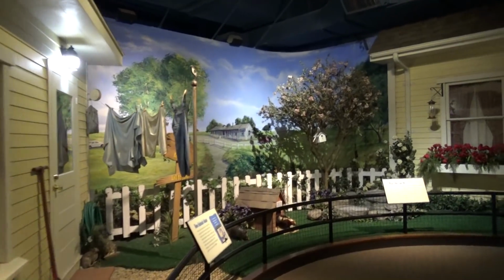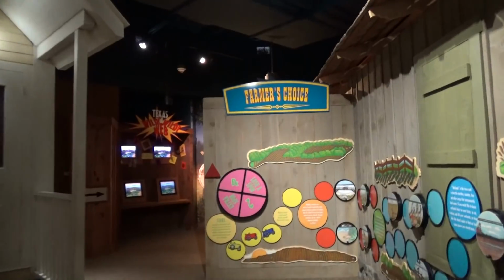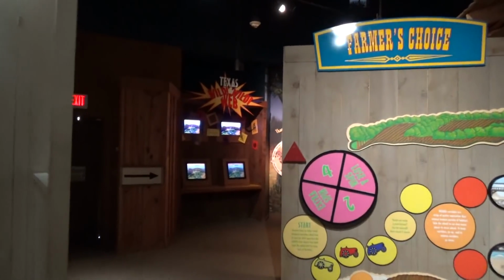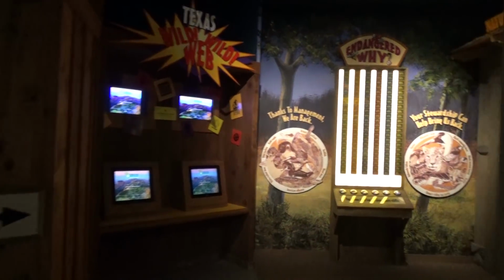After the movie, there's another very well done museum type area. Also, this is probably very good if you come in here in the Texas summer. You can come in here, watch that little show, hang out in the air conditioning for a while, which would really help when it's 1,000,000 degrees outside.